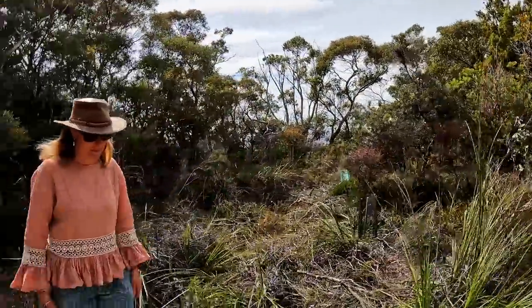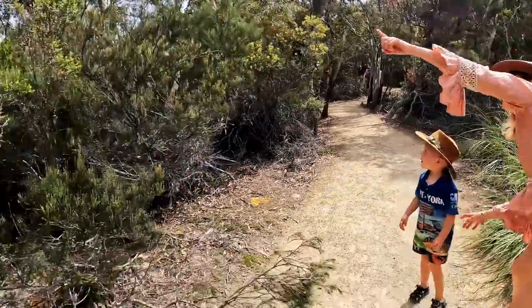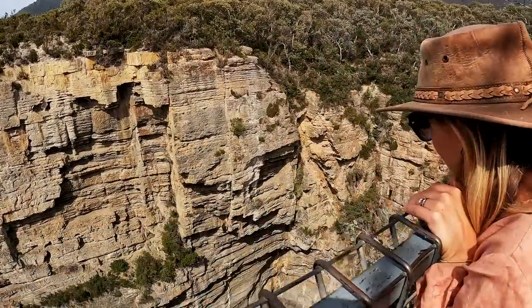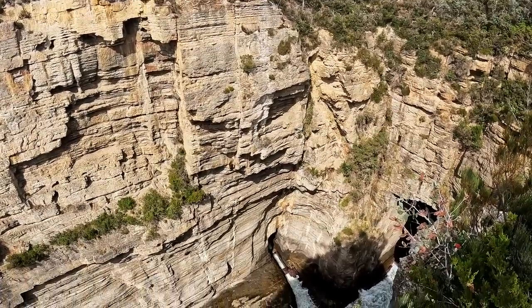A plane. Oh, a helicopter. I'm gonna see it. Liam, have you been in a helicopter? There it is, mate. See it? Oh, is that making you feel a little dizzy? Yeah, a little bit. Wow, that's a long way down. I actually can't see that well, so. Whoa, I see the hole!